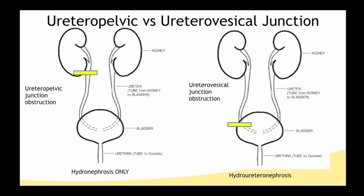So here are the two places where we usually see obstruction in children. We see it either at the ureteropelvic junction, the UPJ, up here where the kidney pelvis meets the ureter, or at the UVJ, which is down where the bladder meets the tube. 99 plus out of 100 times, it's one of these two places. Occasionally, you'll find something weird in the middle, but it's actually very rare. So it's usually one of these two places. This is developmental. Nobody did anything to cause this.